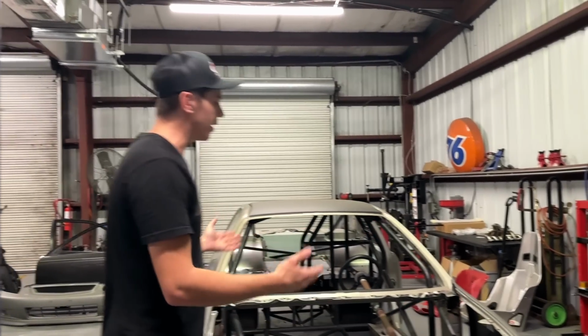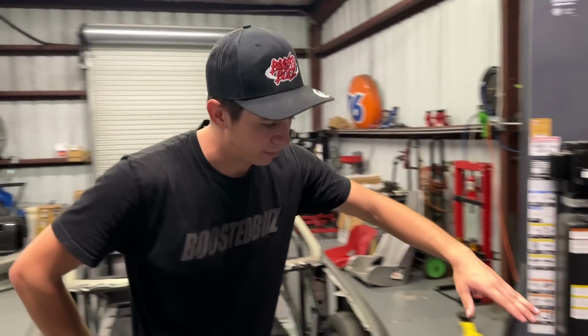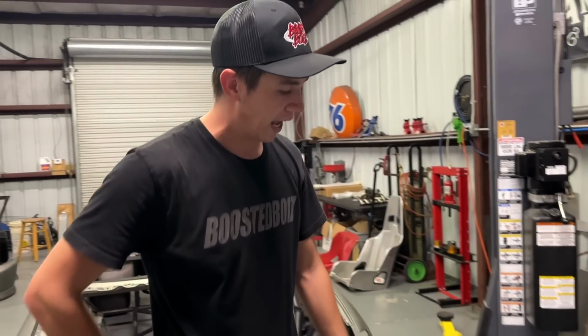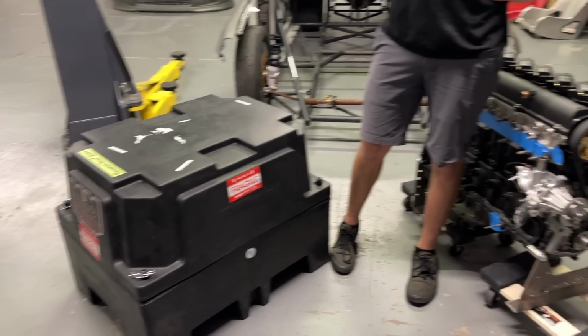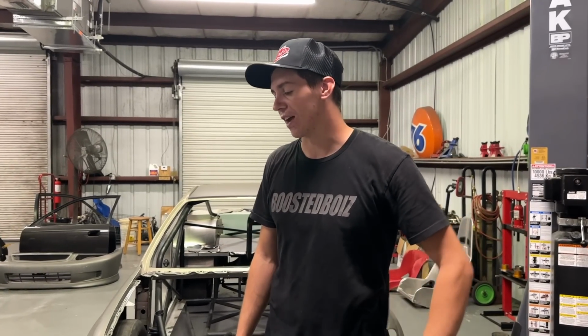I know a lot of you guys have been wanting to see us continue progress on this thing. You guys know we picked up this 1800 horsepower fully built 2JZ for this thing, and this was one of the big components we needed to get this thing up and going. But an even bigger and more expensive component, surprisingly, is in this box right here. We've been saving some money, putting it aside, and I did not cheap out on the drivetrain going into the tube chassis Civic here, boys.